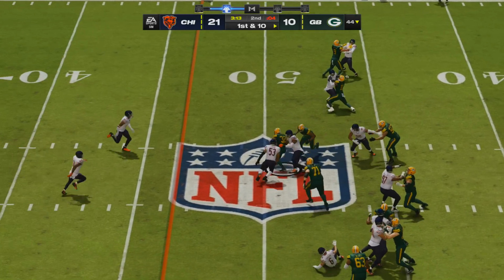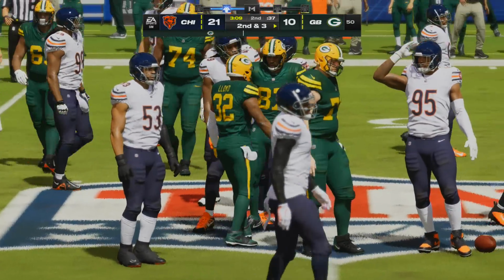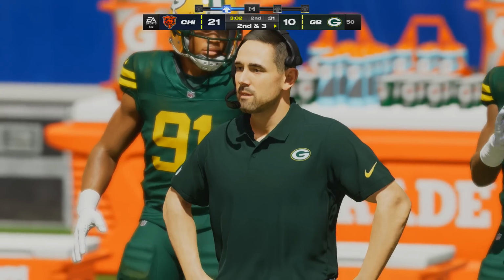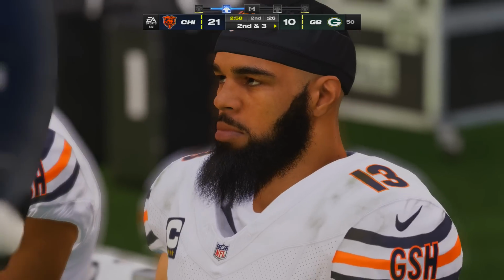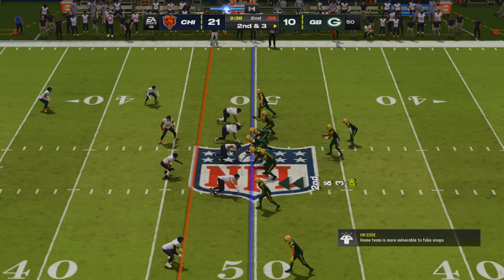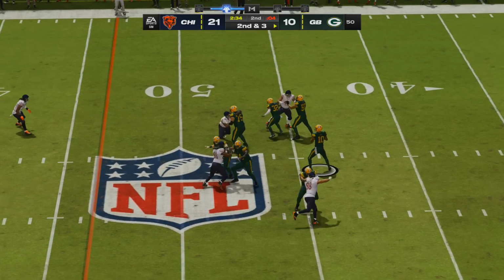On 1st down, Lloyd. And a good burst there gets him 7 up to midfield. Well, no matter how they phrase it, staying on schedule, staying ahead of the sticks, whatever you want to call it, 7 yards on 1st down, that fits the bill. Ball right on the 50-yard line. Here's 2nd and 3. From the midfield stripe, they'll look to throw.